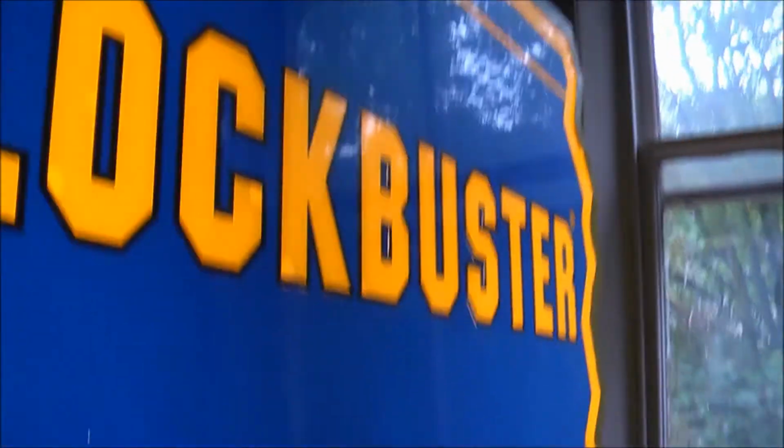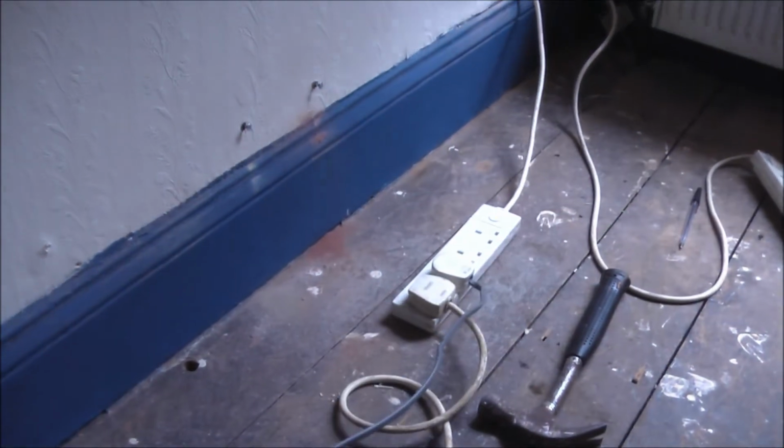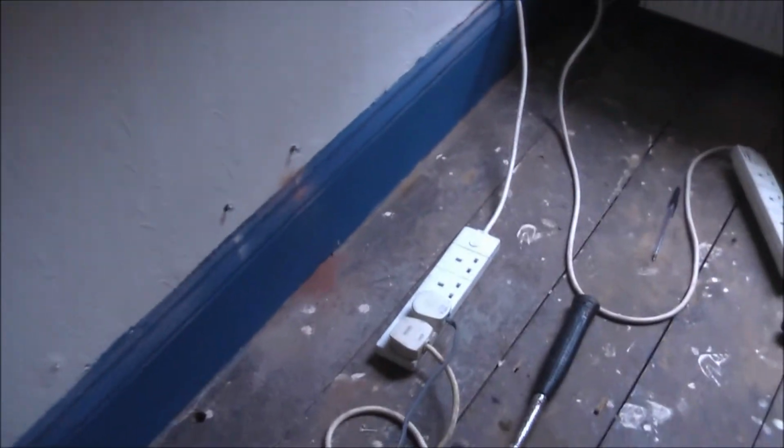Now for the Blockbuster sign, you saw before how it was all wired in before. Silliness. Now I've got the actual wire going into this box here with a fuse, and you press this and on it comes. Now this wire here from the box is going into a plug socket over here, and obviously these are coming from the bedroom because there's no electricity in here.